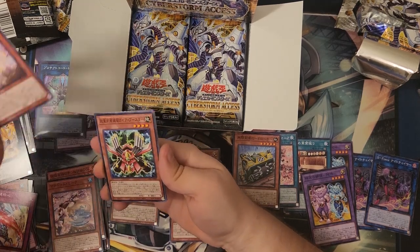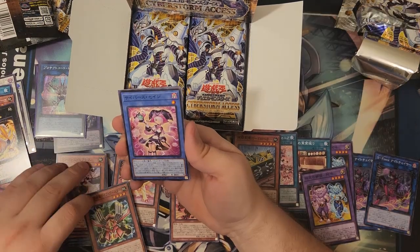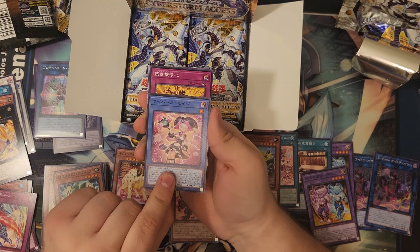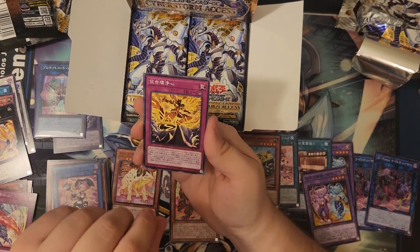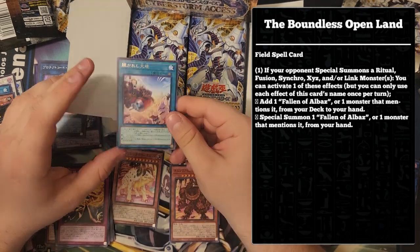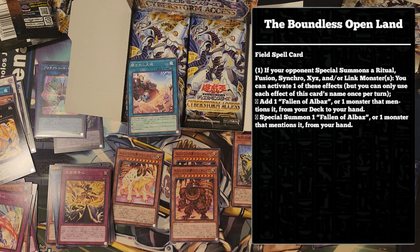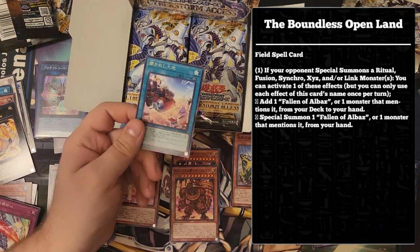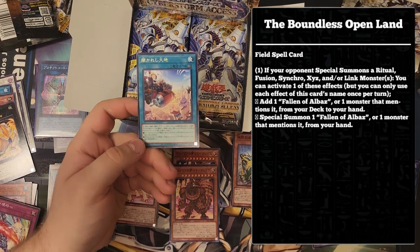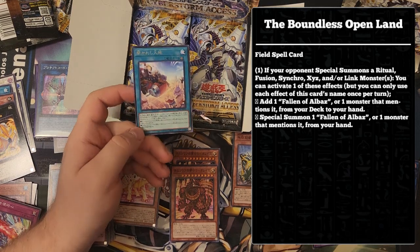More Visa Starfrost. A Super Heavy Samurai card. That really questionable Cyverse Ritual monster. Ah, the new field spell for Spriggans. Did I say Spriggan field spell? I'm sorry, this is a Fallen of Albaz card. This is the worst box opening ever.